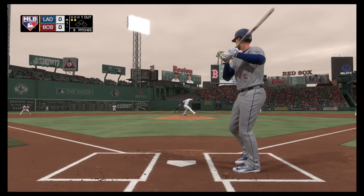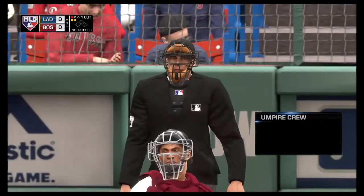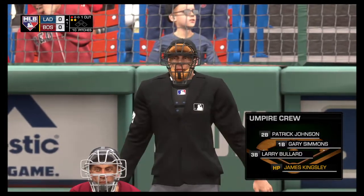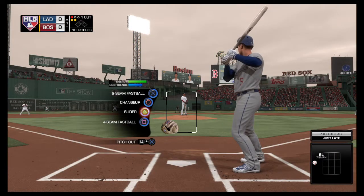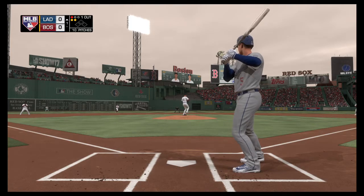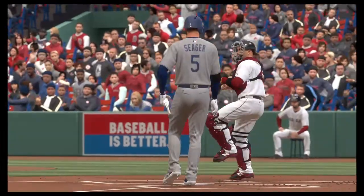Into the windup. Here comes the 0-2 pitch. Slider. Good 2-strike pitch, but it misses. 1-2. Time for a look at our umpires in this one. Behind the plate is James Kingsley. Yeah, James Kingsley, solid umpire and pretty universally appreciated around the game. Basically, he's not a guy you're ever dreading to see behind the plate. And a swing and a miss as they got him with the slider there. 2 away.